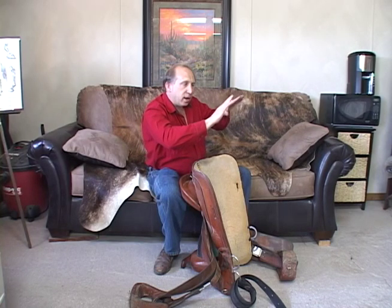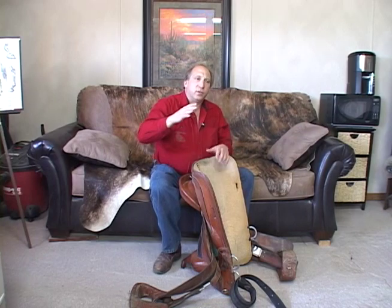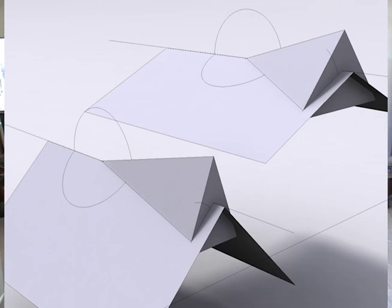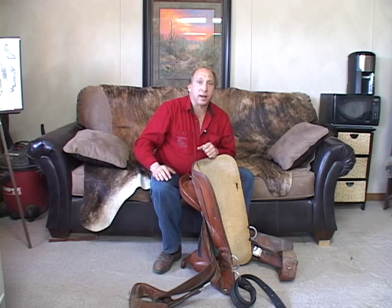Now the third thing that we need to understand is the rock. Different horses, depending on their wither and how well they're carrying themselves, might need more or less curvature to the underside of the saddle.